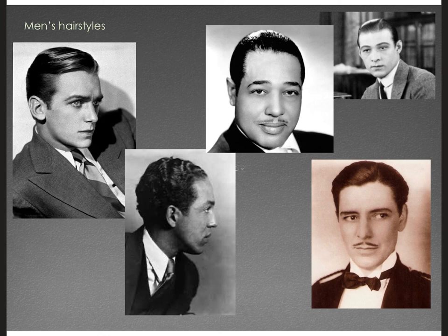Bottom left is a photo of a young Langston Hughes, poet, among many other things, and he's got that natural curl to his hair, so he's just kind of ordered it with some oil and kind of that Marcel wave like we were seeing in some of the women's styles is also a style for men.